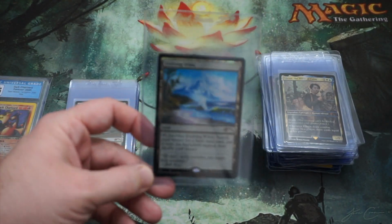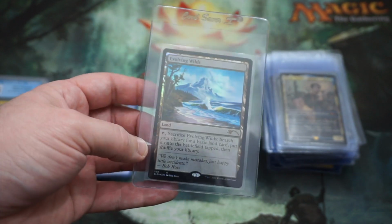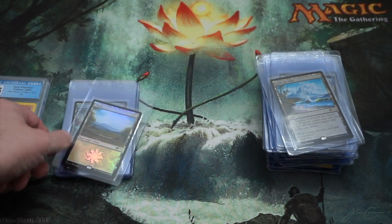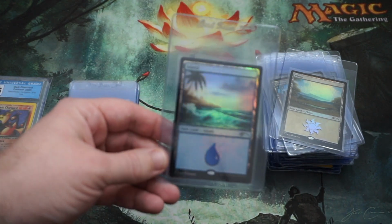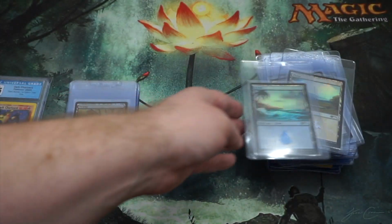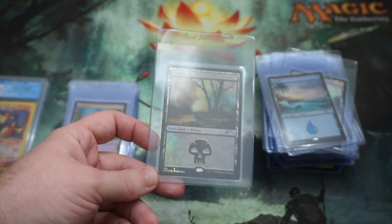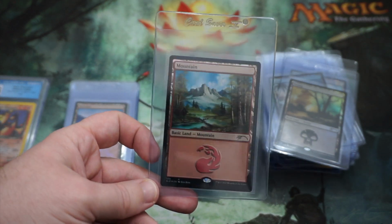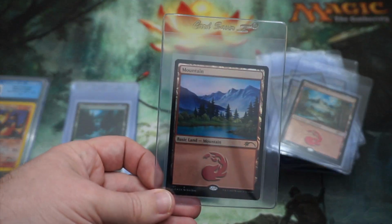Now, these are some of the Bob Ross lands that I did a recent unboxing on the channel of the Bob Ross Secret Lair. So I had the foil and non-foil versions. If you want to see that unboxing, it's a pretty quick little fun video. Check that one out if you'd like. But I picked out some of my favorite lands from that set and I'm sending them into CGC. I actually think the CGC slabs are a little bit more preferable here for these lands, just because they're going to bring out the beauty with that crystal clear acrylic case. It's going to be nice. Really will do justice to the paintings.